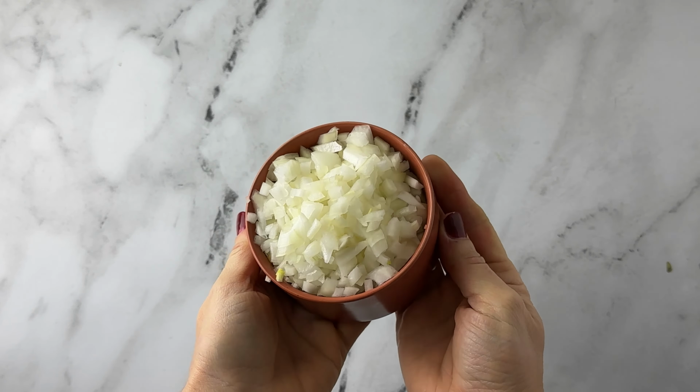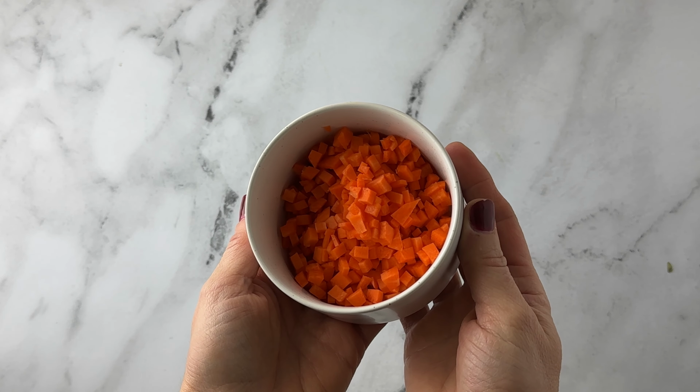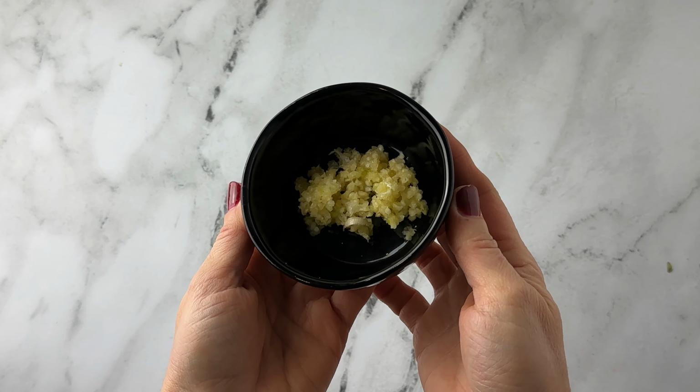For this recipe, you're gonna need 1 onion, diced really fine, 1 to 2 celery ribs, also diced fine, 1 carrot, diced fine, 1 tablespoon of garlic minced, about 3 to 4 cloves.